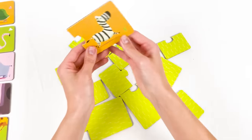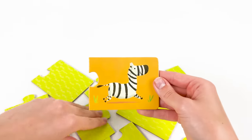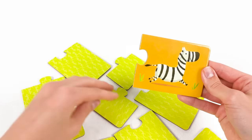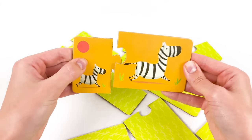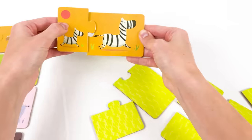Let's find the baby zebra. Maybe it's here. Oh no, it's a baby whale. Again. Maybe it's here. Yay! Baby zebra! They are happy now and together with his mom. Let's place them here.